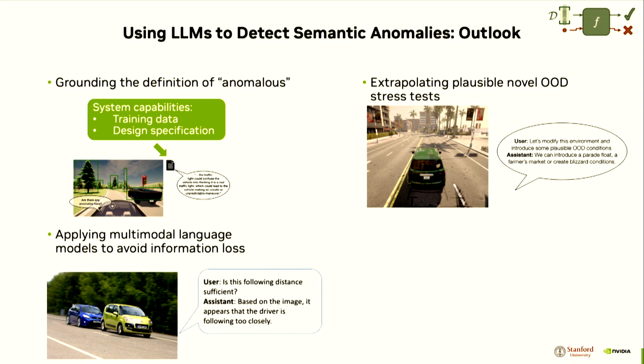Of course, on the horizon, we have vision language models, and of course, an image is worth 1,000 tokens and even more. So we plan on actually using vision language models as our interface to the scene so that we can bypass an object detector.